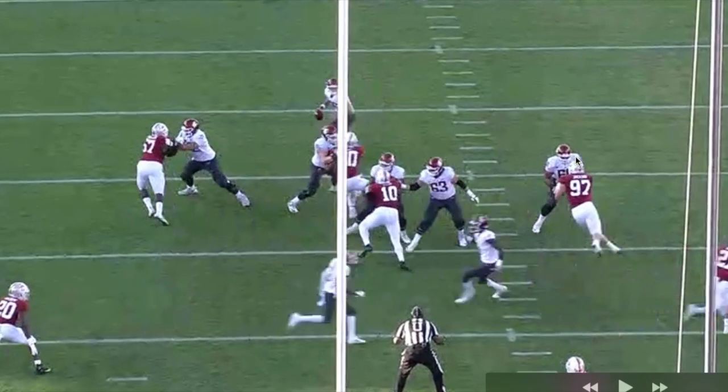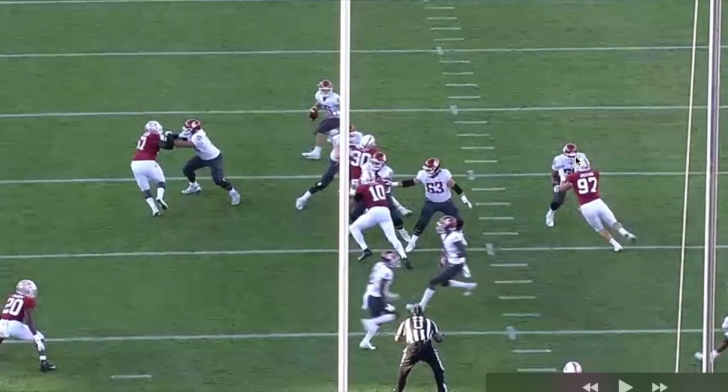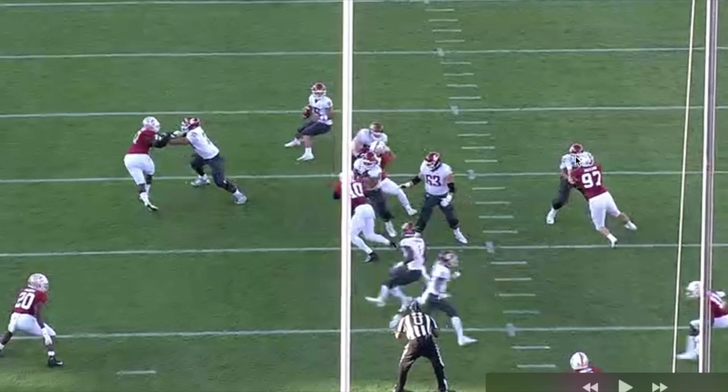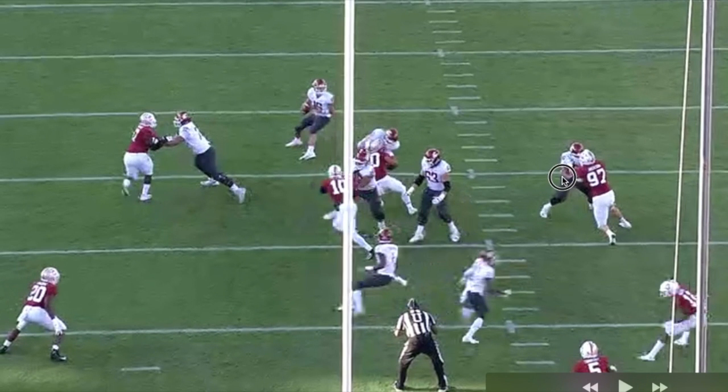His elbows kind of flail a little right there, and right before he shoots his hands, that little elbow flail keeps your hands from getting where you want them to go. See that little outie thing he's doing right there? If he would have kept his elbows tucked, let me pause this, if he would have kept his elbows tucked right here, then he would have shot his hands a little bit better. Now, can some coach that into him? I mean, sure, we'll see.